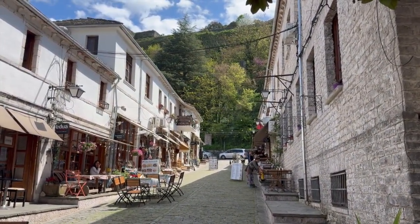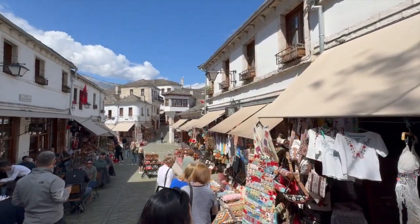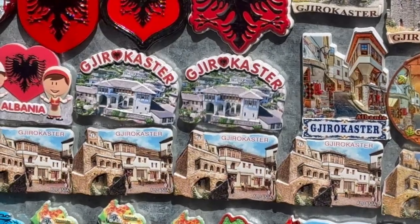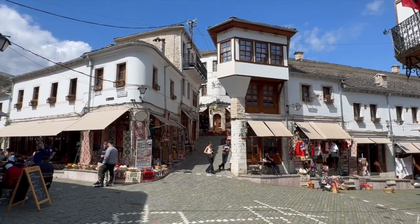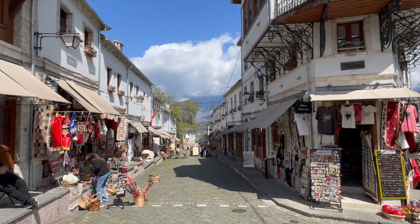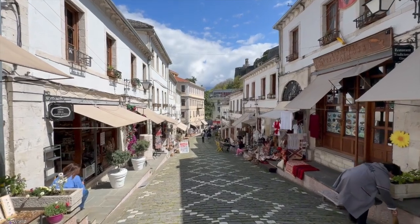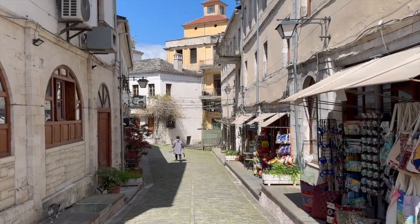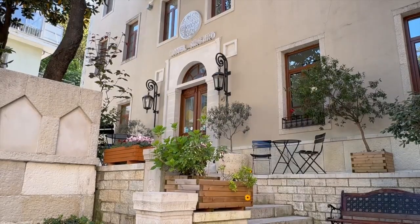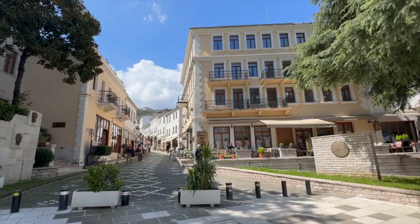Gjirokaster's Old Town had some very quaint streets and lots of shops where you could buy many souvenirs and gifts. I would say probably do allow a good hour or so to explore Gjirokaster's Old Town. There are also many old style houses you can pay to visit with a separate entrance fee in Gjirokaster's area too.